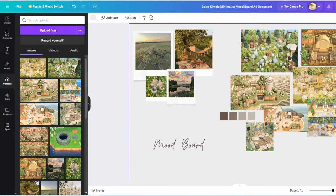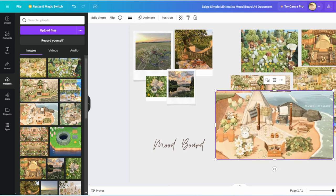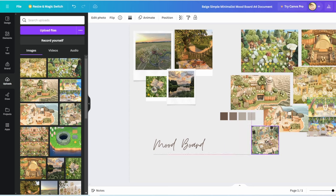All right, so now I've put all of our builds that we've collected from Pinterest over here. I knew some of these had credits in them. So this build right here, this cute little beach campsite laundry area, is by QB Crossing. That was the only one that I saw. Again, all these are on the Pinterest board, so hopefully they can be tracked down to their original owners, but just know that none of these images are from me personally.